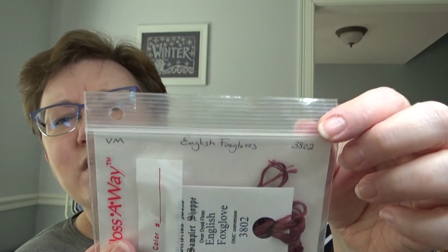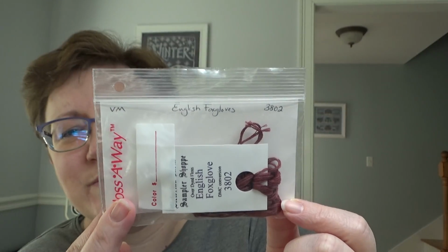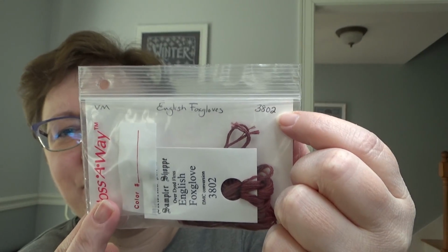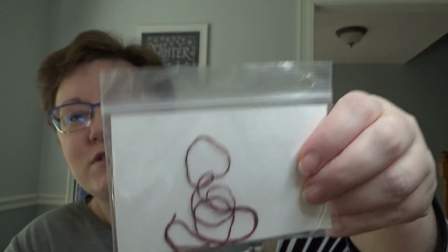One more thing while I'm here. Someone had asked me how I store my floss. So I use the floss away bags. I usually put an abbreviation of who the dyer is, what the color is, and on the Victorian Motto in specific, if she gave a DMC conversion, I would put that. So I put an index card in there so that I have my skein on the front, and then when I'm working on something and I have extra, I put it in the back. So when I go to start a new floss, is there one already in the back? I pull that out, and if not, then I go to the front. So that's how I do these.